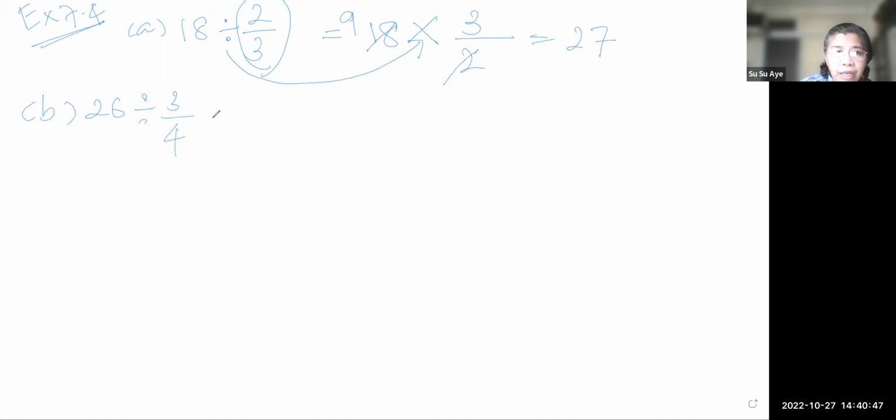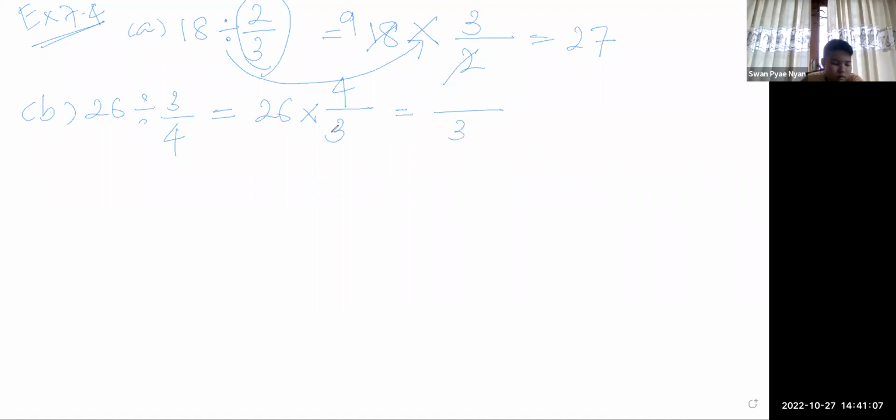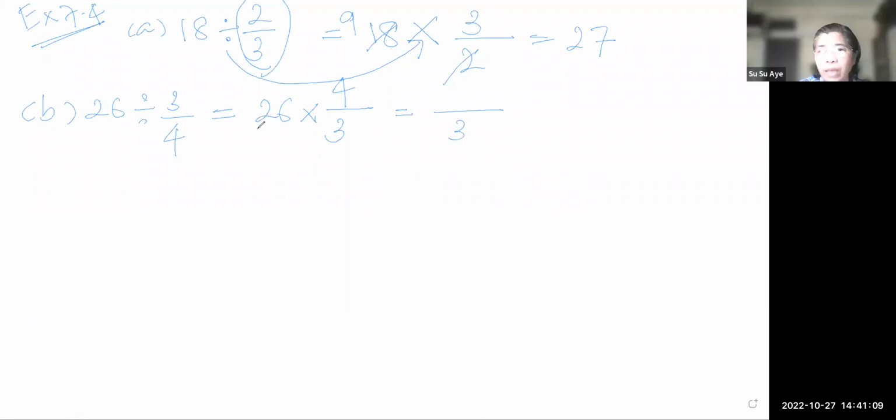Solution: 26 divided by 3 by 4. Division sign, change into multiplication sign. Second fraction, change up and down, so 3 is up, 4 is down. Then cancellation between 26 and 4, and the denominator is 1.